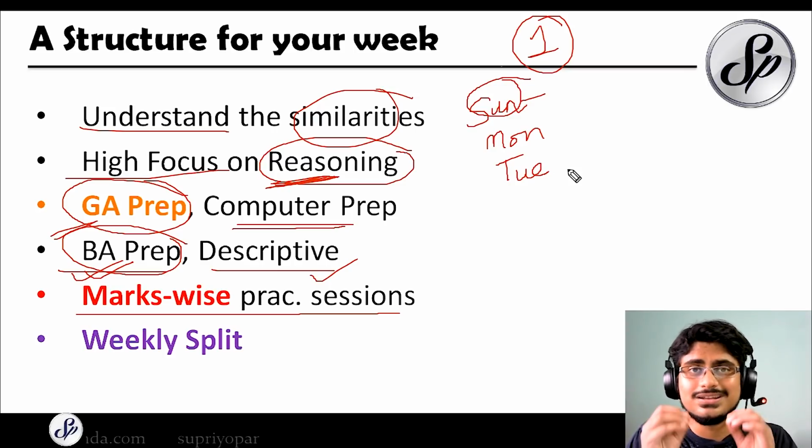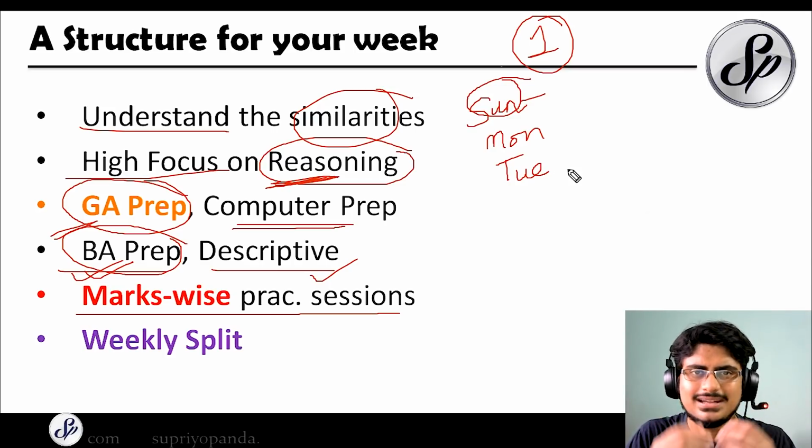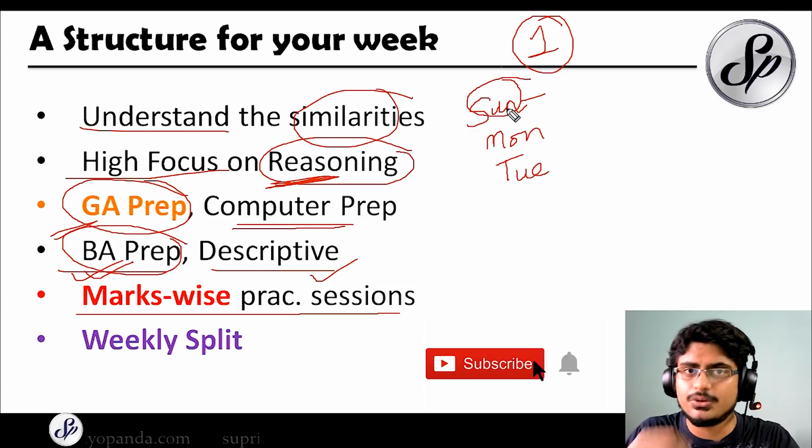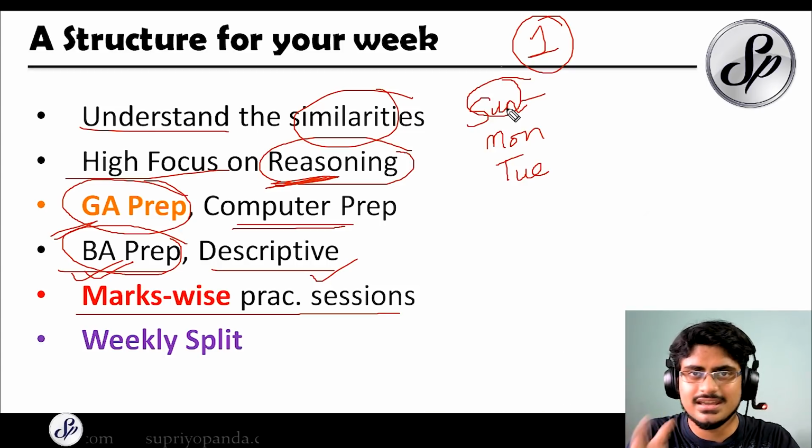Then on Monday and on Tuesday, these 2 days, you are going to block towards your reasoning practice. Practice as many reasoning questions as you can, do some sectional tests if you want, and also analyze the reasoning portion of whatever mocks you had done on that Sunday. Only the reasoning, nothing else you are going to touch in these 2 days.